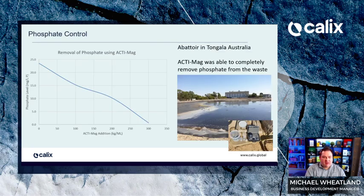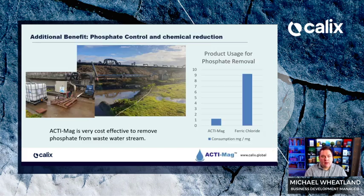Phosphate removal. As you can see, sorry, I should have done this earlier. Phosphate removal can be done within treatment plants. This is a case study from Central Victoria at an abattoir. As you can see, it's a fairly linear capture of the phosphorus with the amount of ActiMag that's added. So it's quite predictable. In terms of getting you a quote and estimating how much ActiMag we would need to use in order to capture the phosphate, it's very predictable.